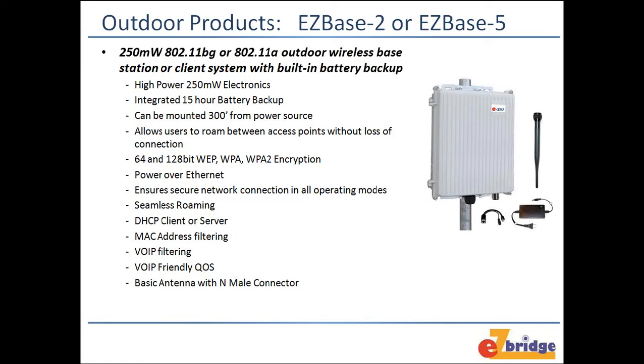Let me throw out a couple other things here for you now. A little bit newer, our Easy Base. This is, again, an outdoor product here. It's a wireless base station with battery backup. So this is a great solution for noisy power environments. Think industrial factories. If your AC power is fluctuating, there's noise due to motors and other equipment turning on and off very frequently, the Easy Base provides a filtered, clean power to electronics.